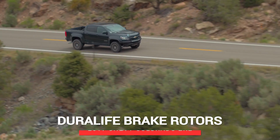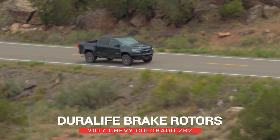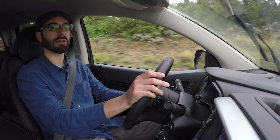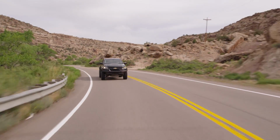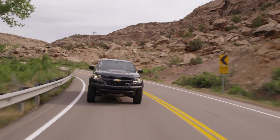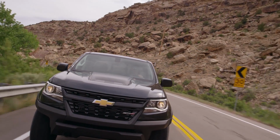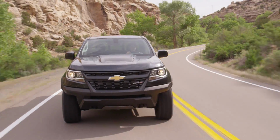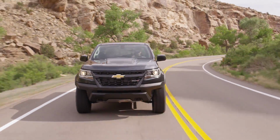With both trucks I've been in today, I've noticed the brakes seem real meaty and easy to modulate. It's a nice firm pedal pressure, it's progressive. This gasoline-powered ZR2 weighs 4734. The diesel quad cab weighed 4985. So there's a weight penalty for choosing the diesel, but that's to be expected.